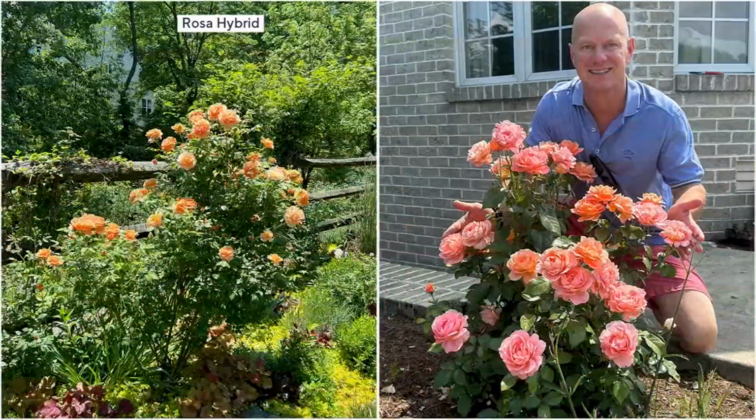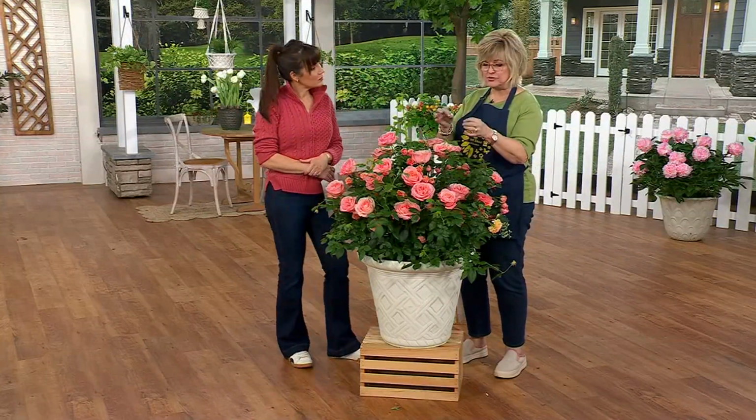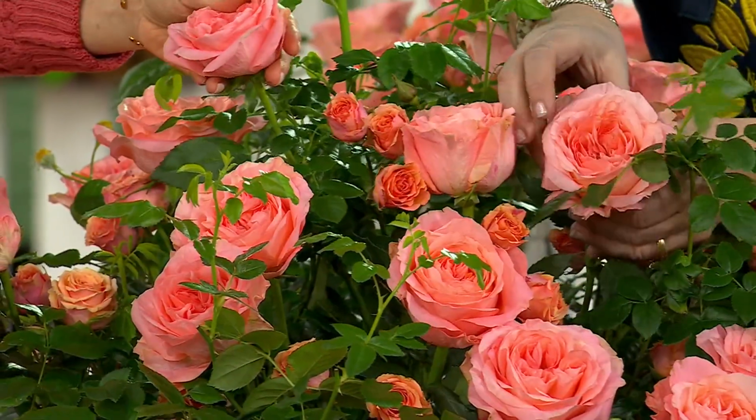Now, I know this is Eric in this picture. And look at all, there's like 20 roses or more on that rose bush. So it looks like the amount of roses you would expect on a Knock Out, but the Knock Out roses are so tiny. You guys, these are all real roses on this plant. This is what your roses are going to look like.